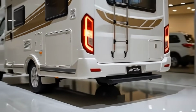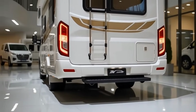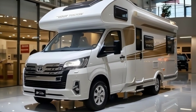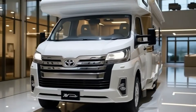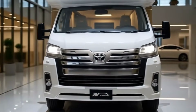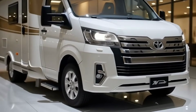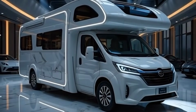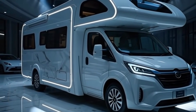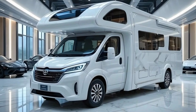comfort, and innovation. Over the next hour, we'll walk through every aspect of this incredible vehicle, from its exterior design to the finer details of its interior, the performance under the hood, the technology that makes living on the road easier, its safety features, price and financial considerations, customization options, and of course, the key advantages that set it apart before giving you my final thoughts and call to action.